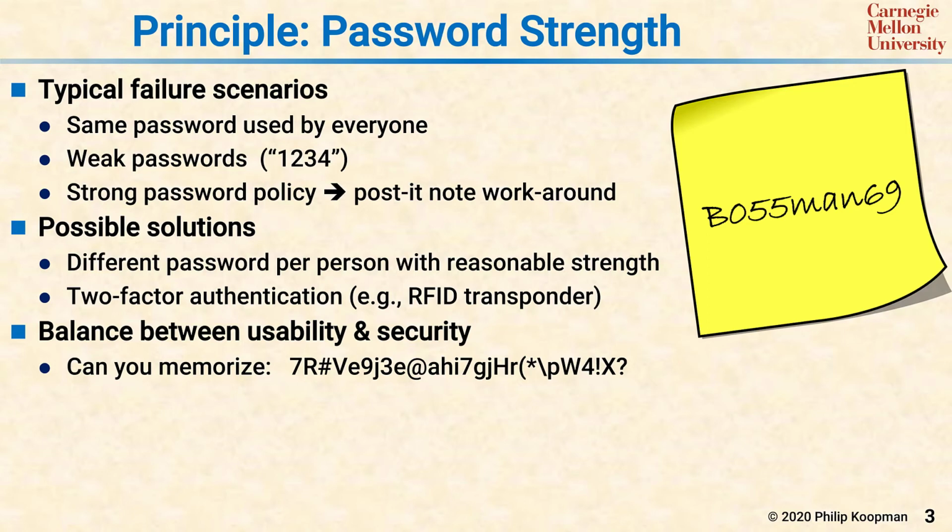Can you memorize the password 7R#VE9? It's even too long to say. It's unreasonable to expect people to memorize this, let alone have 100 different accounts and have a password that looks like that that's different for all 100 accounts. They're going to find a shortcut, and the shortcut probably will not be in the favor of security unless you make it reasonable for them to use okay passwords with reasonable strength and not make their life crazy.